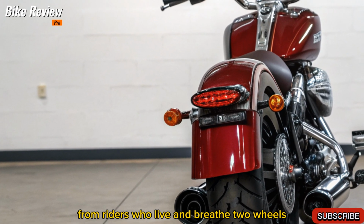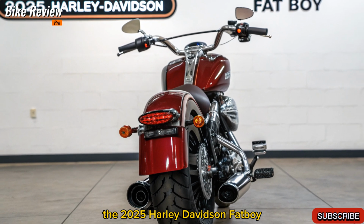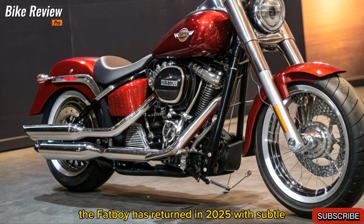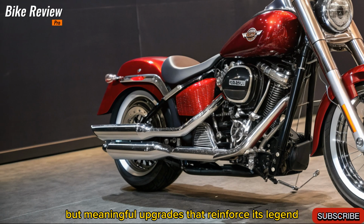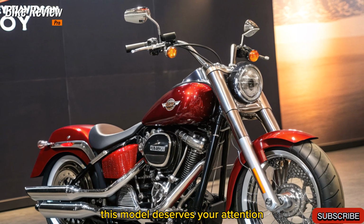Today, we are taking a closer look at one of the most iconic cruisers ever built, the 2025 Harley-Davidson Fat Boy. Synonymous with muscle, style, and unmistakable road presence, the Fat Boy has returned in 2025 with subtle but meaningful upgrades that reinforce its legend. Whether you're a Harley loyalist or a cruiser enthusiast, this model deserves your attention.